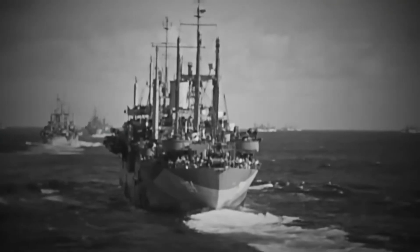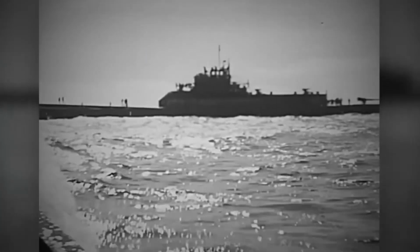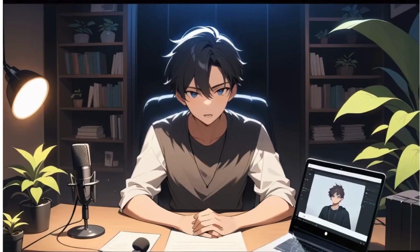Contrary to their original plan, only 5 out of 18 submarines received official approval, and only 2 were completed. Now, attacking a big country with just 2 submarines required courage, and this is where Japan lost.